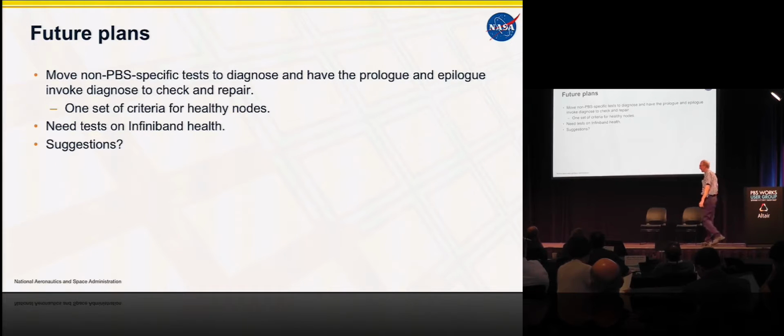Okay, that's all the good stuff. So now, things that we should do in the future, or think we're doing in the future. It would be nice to move a lot of the non-PBS checks and fixes out of the Prologue and epilogue and put them in diagnose. So there's one place that has the knowledge about how things should be.